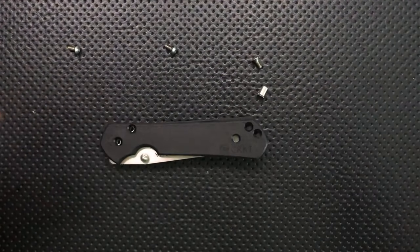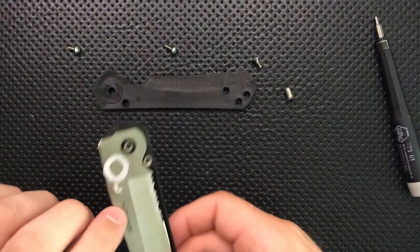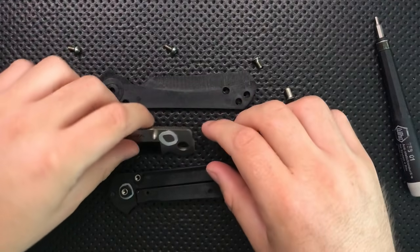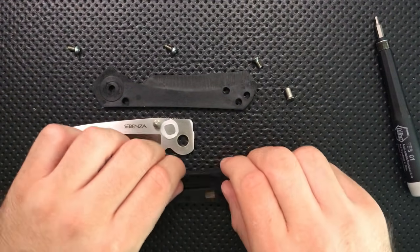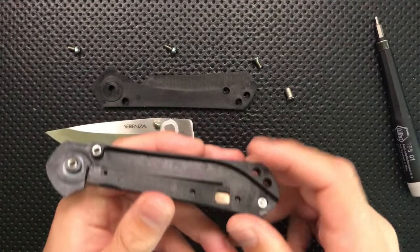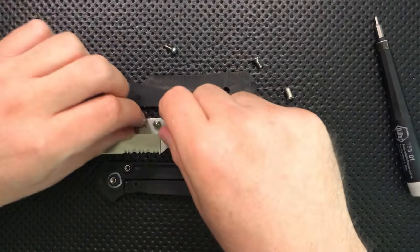It's one of the very best parts of the Sebenza lineup, or frankly, Chris Reeve in general, is the excellent fasteners. But then once you take those fasteners out, you can see here that, practically speaking, it is a two-scale design, that is, three-piece, just like the original Sebenza. Although in this case, they've molded in a backspacer rather than having standoffs. And then that's kind of where the similarities end.